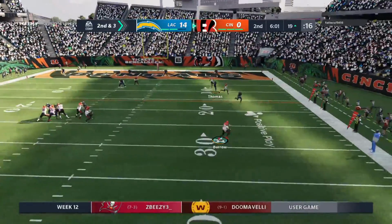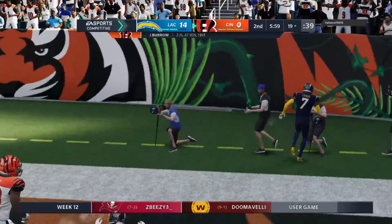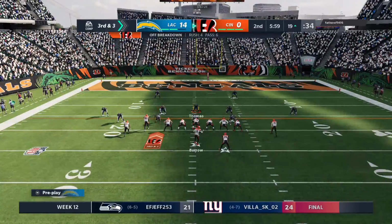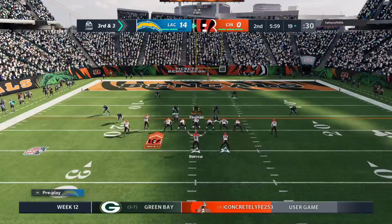Sliding out of the pocket. Looking end zone, but it's incomplete. He was looking for Joe Mixon there out of the backfield. And it's 3rd and short. 7th play of the drive now as they come up on a 3rd and 3. 3 yards to go.